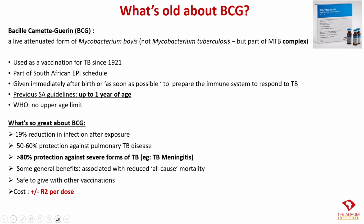There are also some general benefits. Children who've had a BCG just have a lower all-cause mortality. We don't completely understand why. Probably because we're priming that immune system pretty much as soon as the cord is cut, we're starting to get that immune system rolling. So they're less likely to die from gastro and pneumonia. It's also safe to give with other vaccines, and I don't think you can find anything other than hand washing that is a cheaper way to prevent disease.